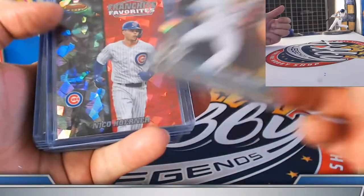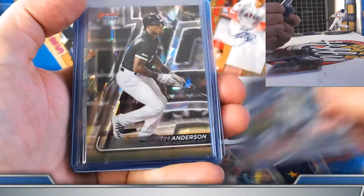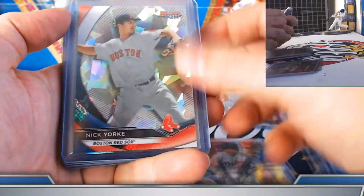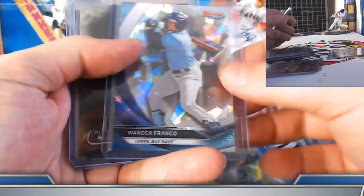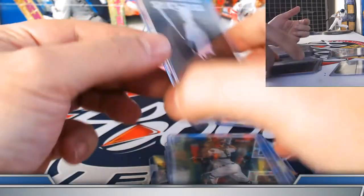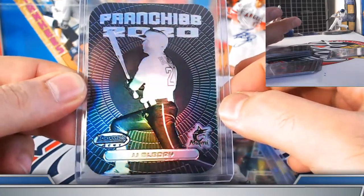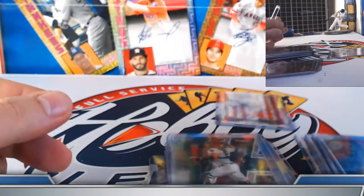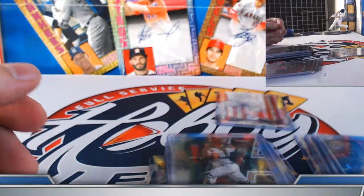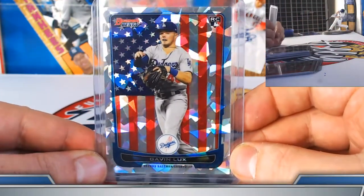Atomic refractors. Let's separate base set from the inserts. So there's another case, quite a little distinct, with one inverse die cut. So not every case we've seen has two. We've had a couple cases now with just one inverse die cut. Inverse die cut in this case, JJ Blade. Did get a flag variation atomic in this case as well. Very nice for the Gavin Lux spot.